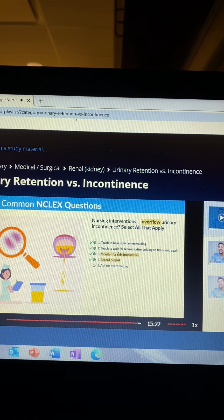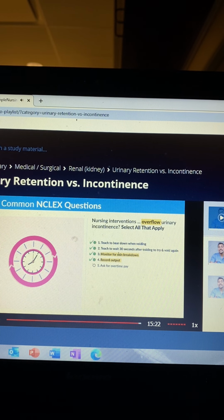And technically, we always record any output. And lastly, ask for overtime pay. No, not correct here. Well, it could be correct when you start getting your career, but not in terms of urinary incontinence.